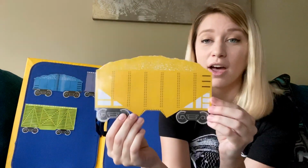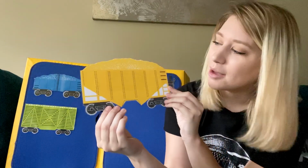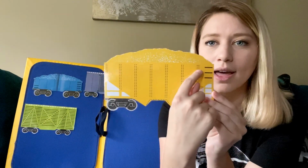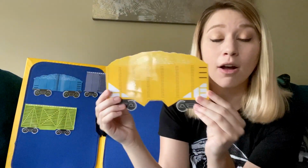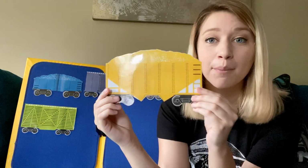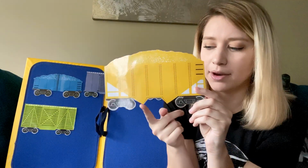And this one's called the hopper car. Can you say hopper car? Good job. And look, it looks a lot like the gondola car because it's open on top. The hopper car also carries loose material, but you know what's different? Do you see this pointy part at the bottom?